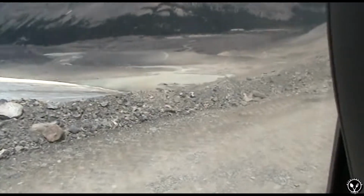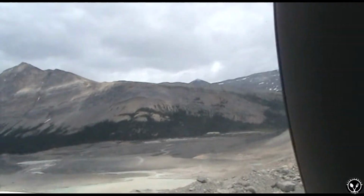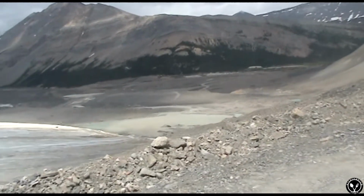Yeah, so it's a view of the Forefield Trail and some Wata Lake area, if you want to stretch your legs a little bit. And they have some markers about every 10 years or so showing the glacier's retreat over the years.